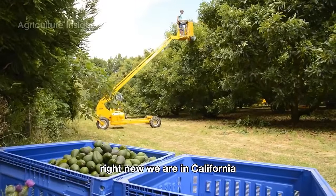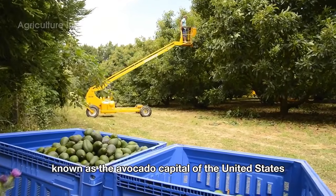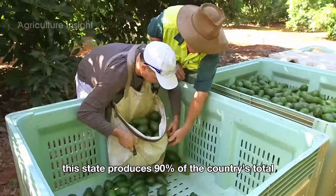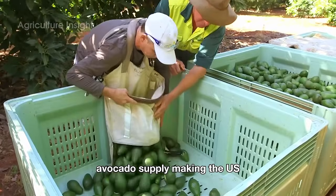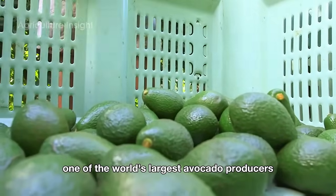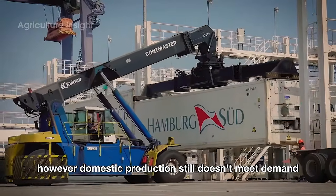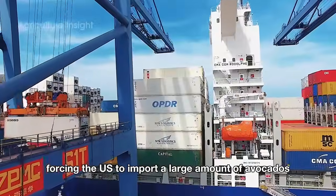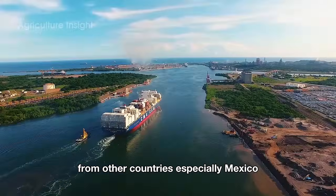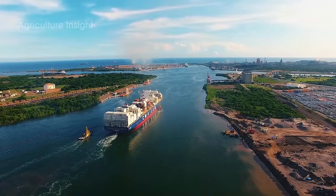Right now, we are in California, known as the avocado capital of the United States. This state produces 90% of the country's total avocado supply, making the U.S. one of the world's largest avocado producers. However, domestic production still doesn't meet demand, forcing the U.S. to import a large amount of avocados from other countries, especially Mexico.